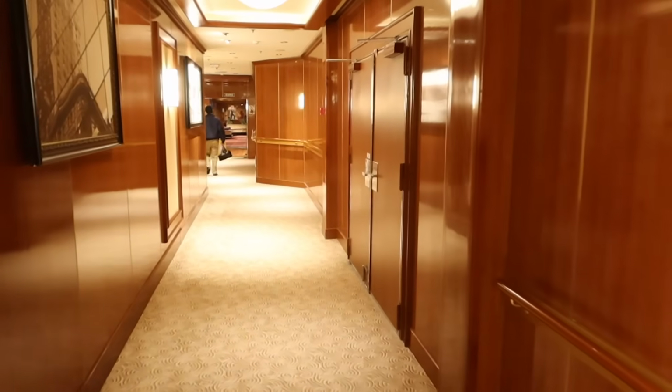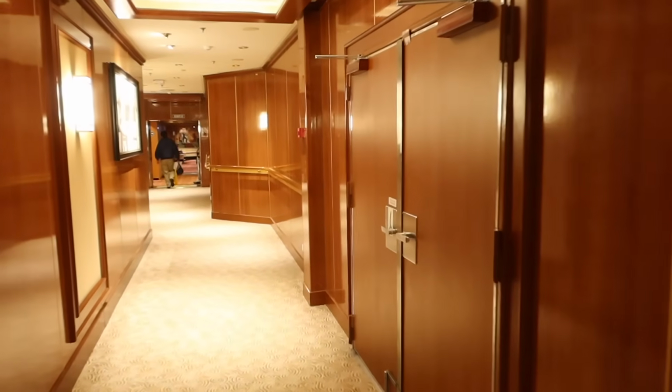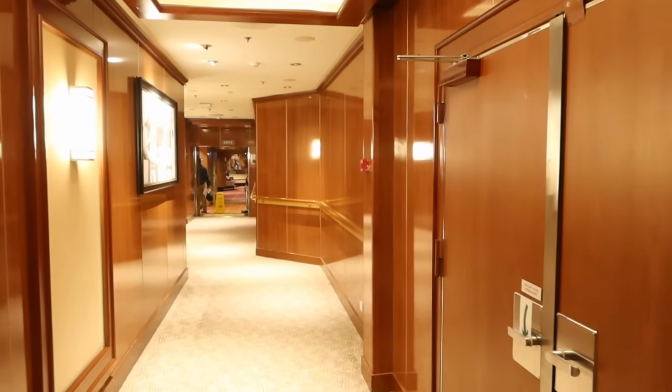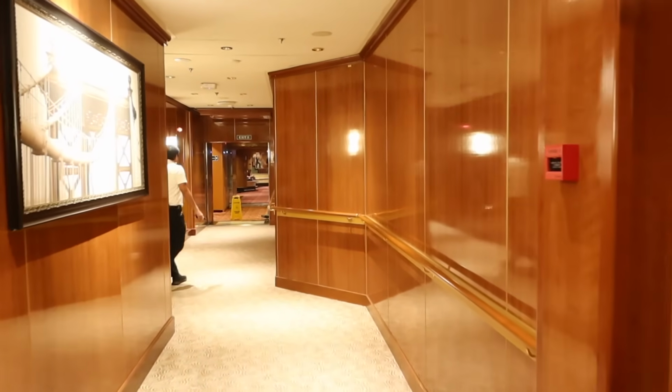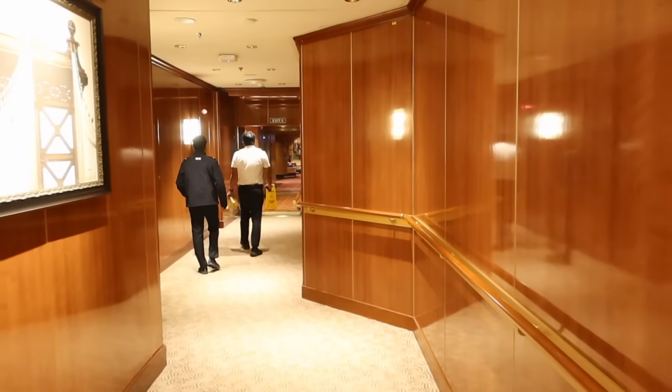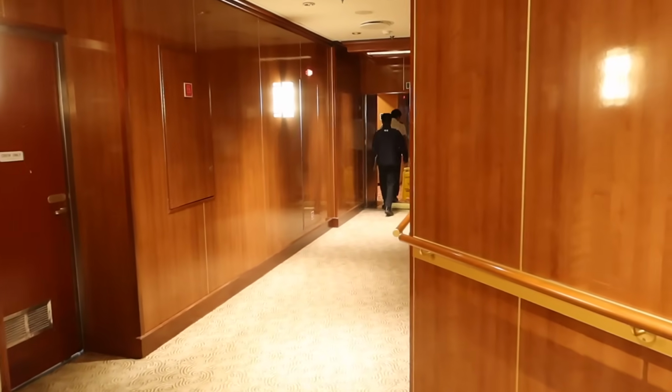I'm kind of making my way around the ship, and this was actually the hallway that I started the vlog in. I passed through it this morning, and I have to say, I am just in love with all of the wood. This feels very classic ocean liner. Oh my gosh, I love this.